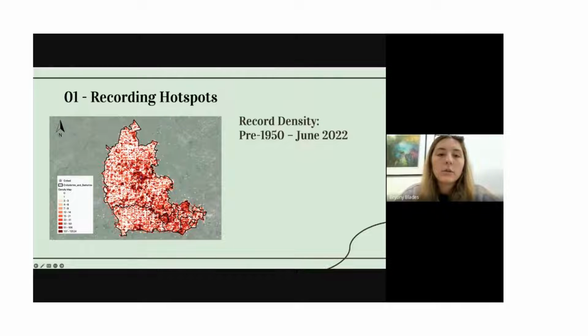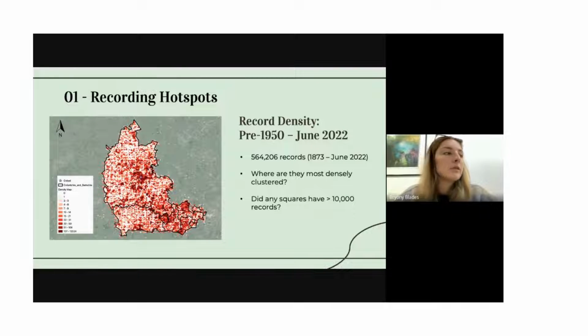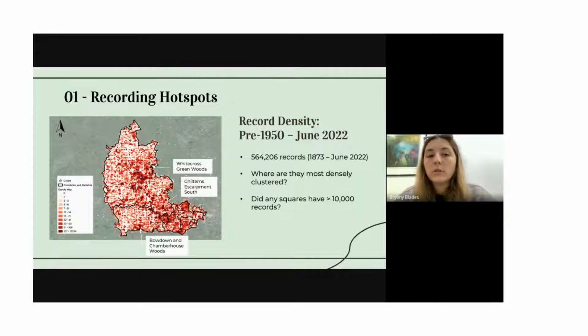And I also wanted to know, of these over 500,000 records, not only where they were most densely clustered, but also whether any of these squares had over 10,000 records. It turns out that they did, but it was only 3: Whitecross Green Woods, the Chilterns Escarpment South, and Bowdown and Chamberhouse Woods. The difficulty with maps like this is knowing whether this is an indication of butterfly density or just recording density. But what's really helpful is that when you create a species distribution model, you can use this sort of file as a layer to reduce the bias in the modeling process.